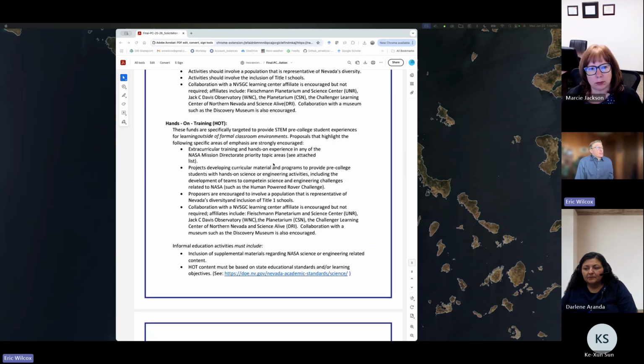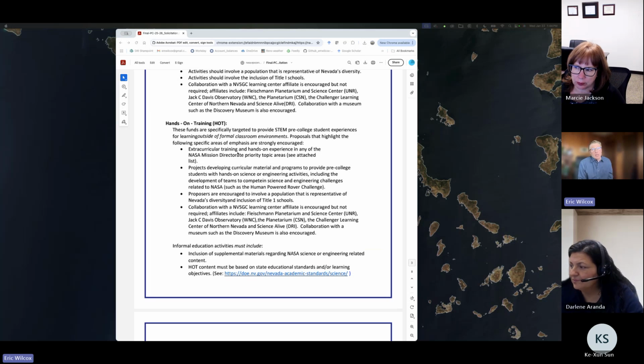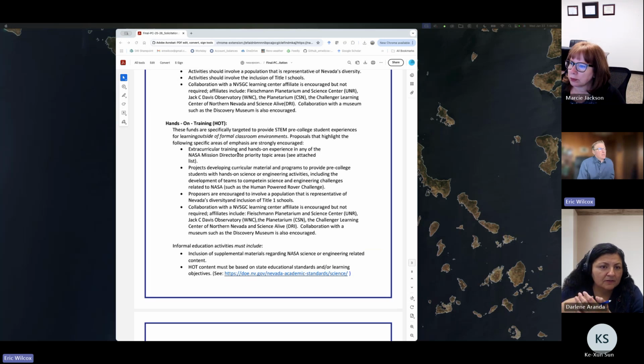Hands-on training activities can also be funded. So this would be funds for a project to do a hands-on training with pre-college students, again, in a STEM topic area. So if you have a project that is directly engaging pre-college students in an activity, again, in a STEM topic of relevance to NASA's strategic areas, then this program would be appropriate for that. There's some more details here.